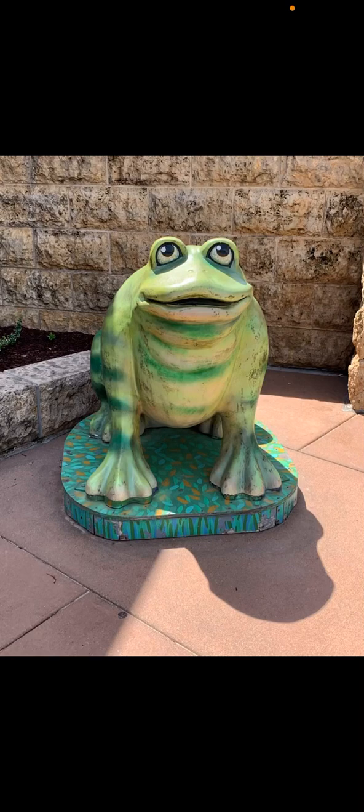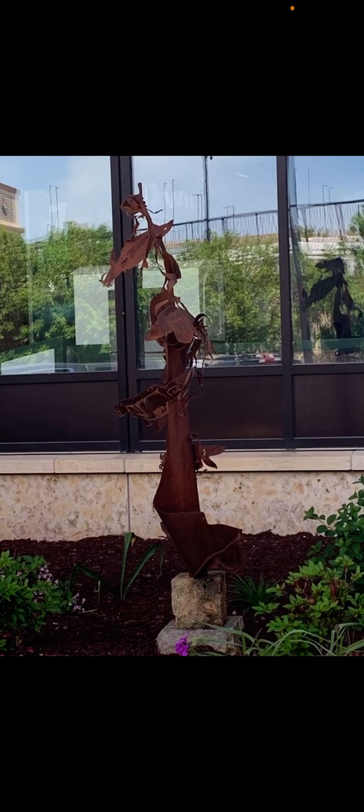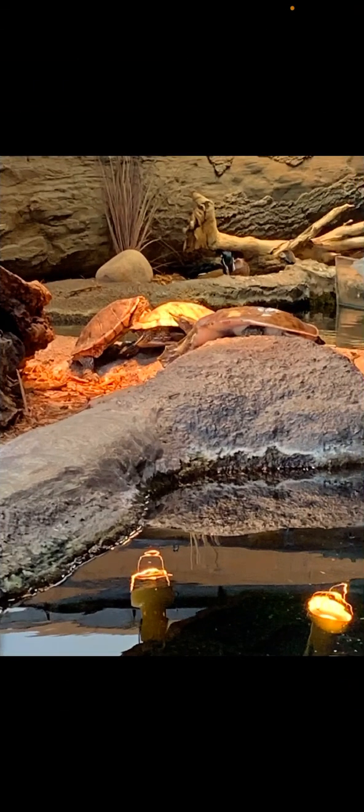Anyways, I'm gonna show you my Iowa pictures. Here's a statue of a frog. Here's a metal sculpture of some animals. Here's a couple of turtles doing wherever the fuck that is. And here's a softshell turtle. You can see some wood ducks in the background.